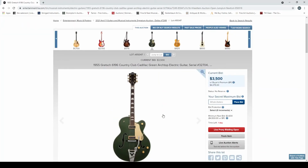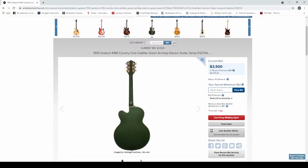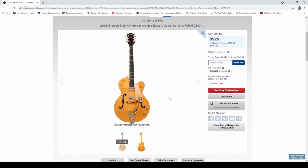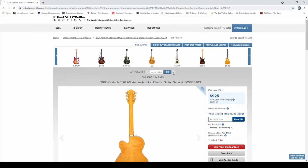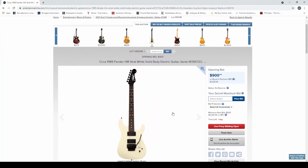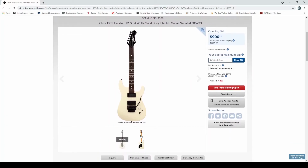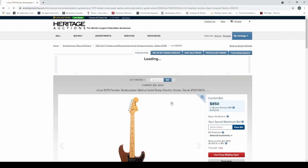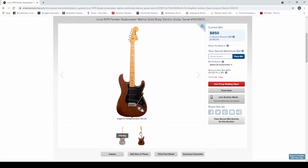1955 Gretsch 6196 Country Club Cadillac Green, good colour. 2005 Gretsch 6120 AM Amber Archtop. Nice, nice wood on that. Well, it looks like we're going to electrics here. Circa 1989 Fender HM Strat, white, opening bid $900 if you're interested in that. Circa 1979 Fender Stratocaster Walnut body, current bid $850.